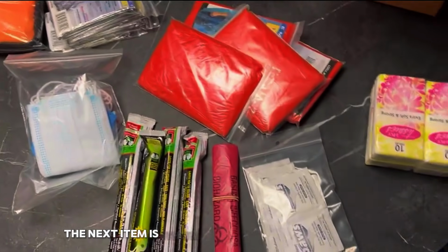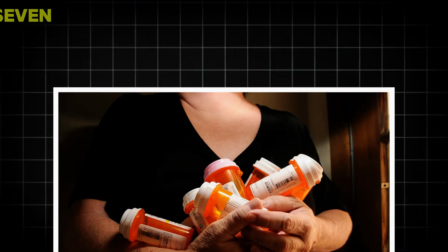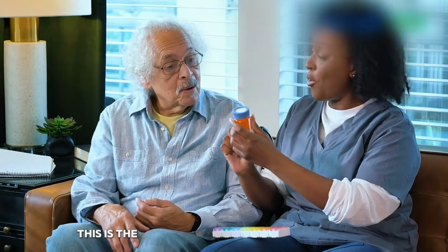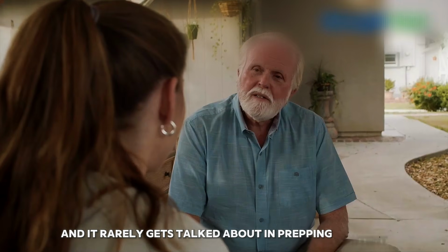The next item is where things get a lot more serious for anyone taking daily medication. Number 7. Prescription medication refills. This is the item people regret ignoring the most, and it rarely gets talked about in prepping content.